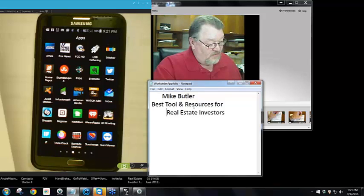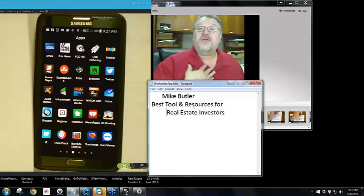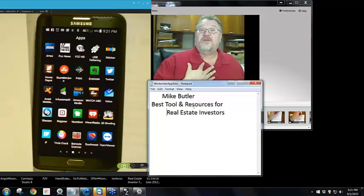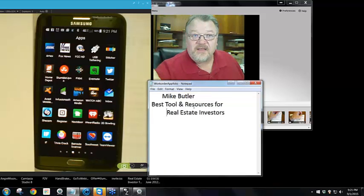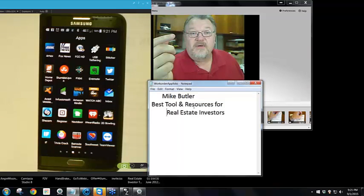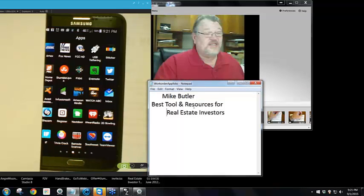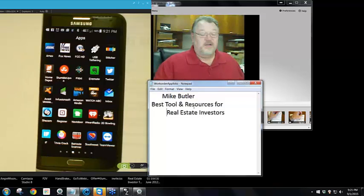It works on both, as far as I know, both iPhones. I know I use it on my Mac. So I've got a $2,000 MacBook Pro Air solid state something or another, and it's a $2,000 paperweight. But what I do with it is I use TeamViewer to access my real estate computer here in my office or the one at home.